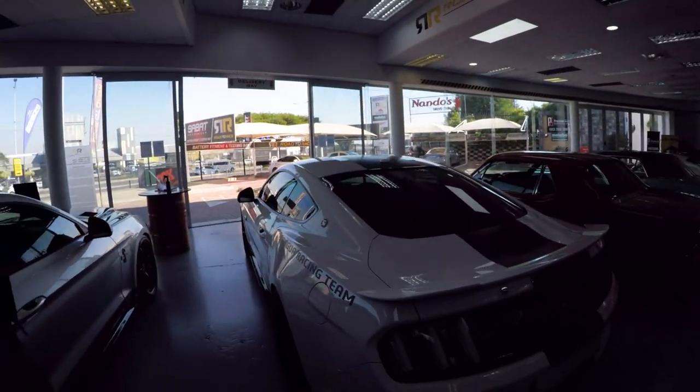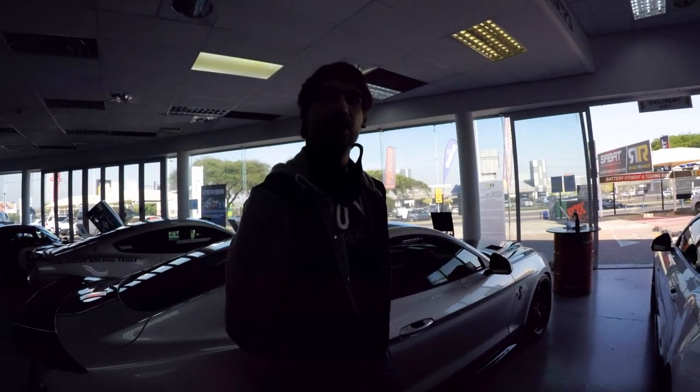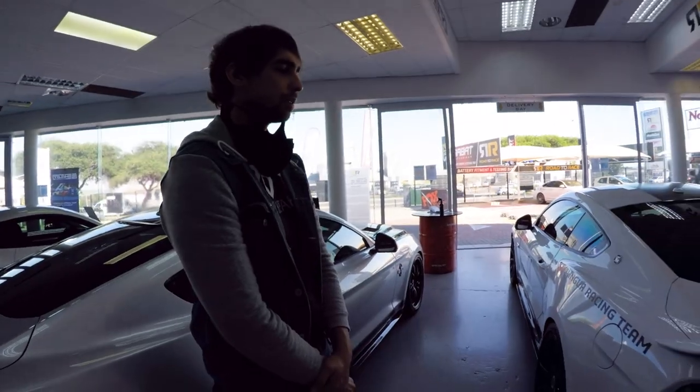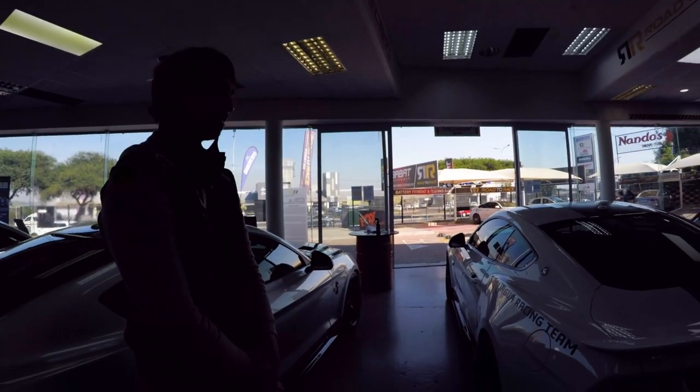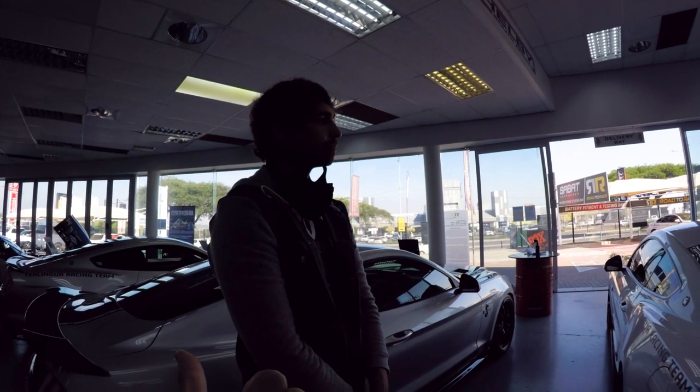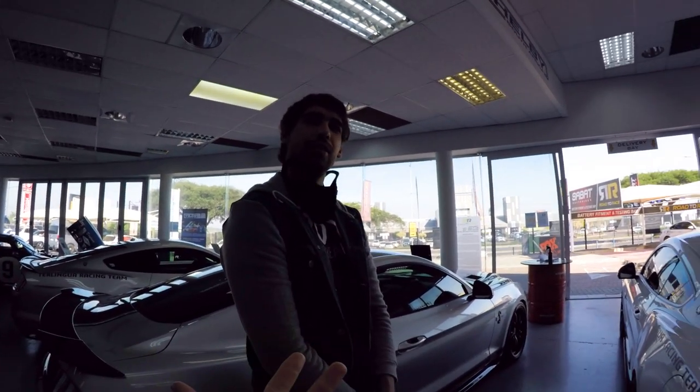What's really cool is that Shelby South Africa has an agreement with Ford. If you buy one of these cars, you get a 3-year warranty and a maintenance plan as well. That's a deal. I think the cost is about 2 million rand, so what's that, $120,000? You get a warranty, 3.5 seconds 0 to 100, and 800 horsepower.